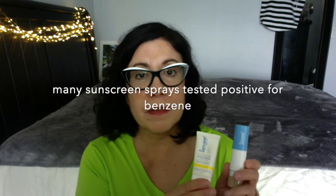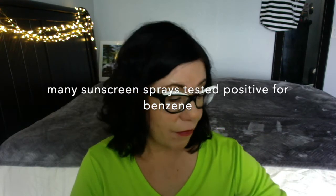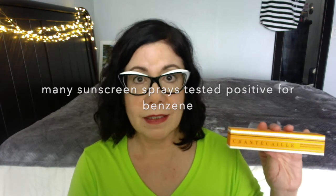I will continue to use my Chantecaille because I really love it. Under my makeup, it is chemical, but it is a broad spectrum 45 primer. Supergoop, they're great products as well. Not these in particular, so I don't know. They probably just weren't tested. Like I said, there are so many different variations of products and they couldn't test everything. Chantecaille wasn't on the list either.